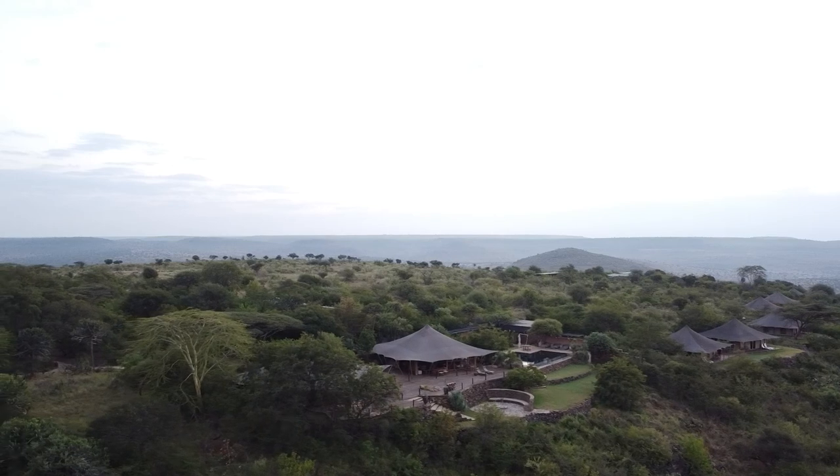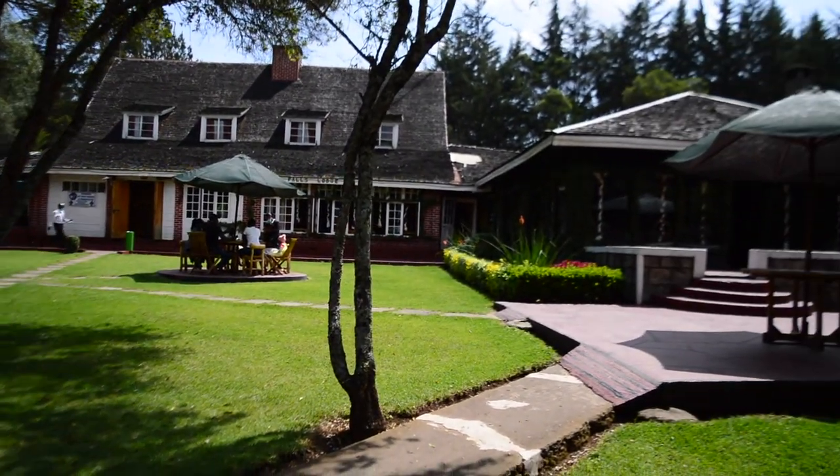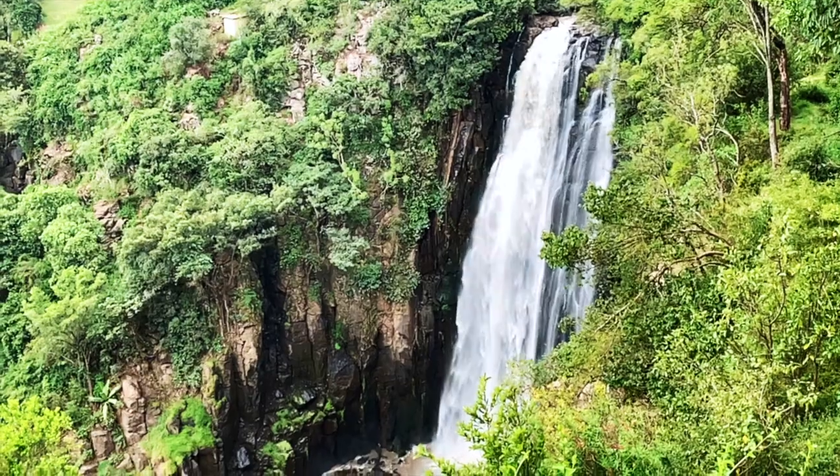Thankfully, we made it home okay. We stopped off on the way at the Thompson's Falls Lodge, which was really nice for lunch, and then went to have a look at the waterfall, which was beautiful.